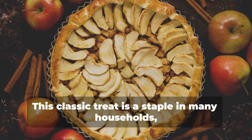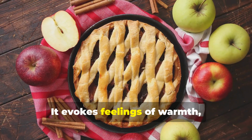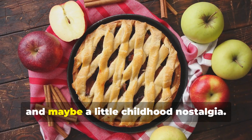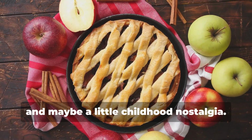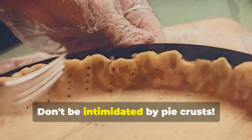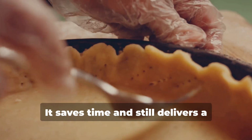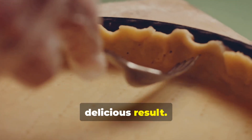This classic treat is a staple in many households, especially during the holidays. It evokes feelings of warmth, comfort, and maybe a little childhood nostalgia. Imagine the joy of sharing a slice with loved ones around the dinner table. Don't be intimidated by pie crusts. Store-bought is perfectly acceptable. It saves time and still delivers a delicious result.